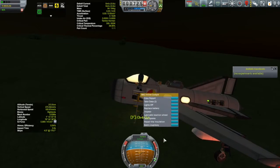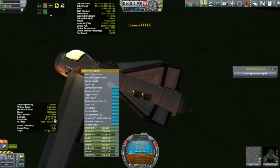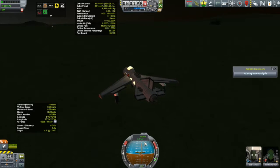Anyway, like I said, we're in the highlands. We've already collected some science. I thought I'd just start this mission partway through, and then what we're going to do is head off over towards the deserts. Maybe pick up a little bit of mountain science on the way.